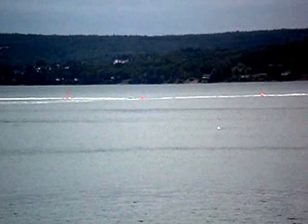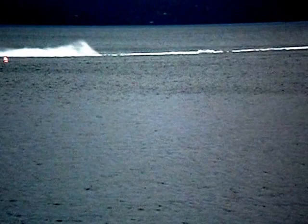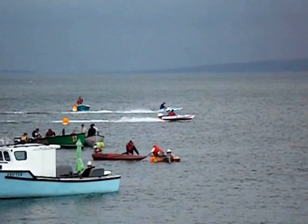Looks like the Black Pearl might have a slight advantage. The Legend's coming hard, but I don't think he's going to do it. Looks like it's going to be the Black Pearl. Black Pearl picks up the win over the Canadian Legend. Good start. Here they go.